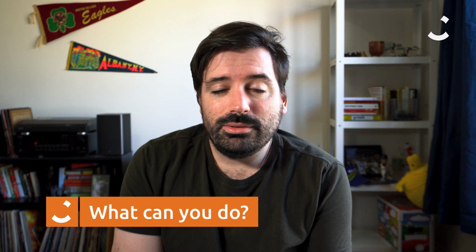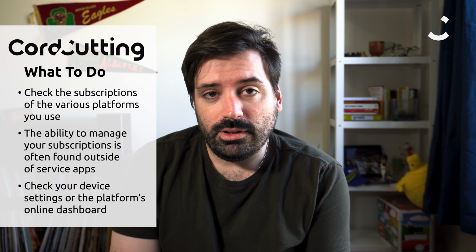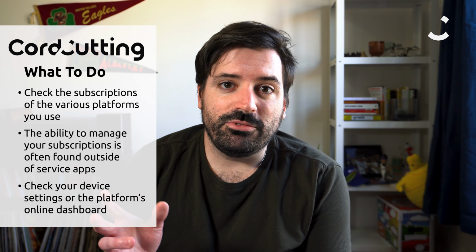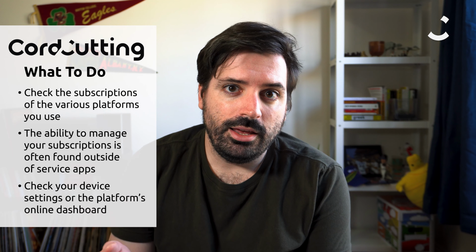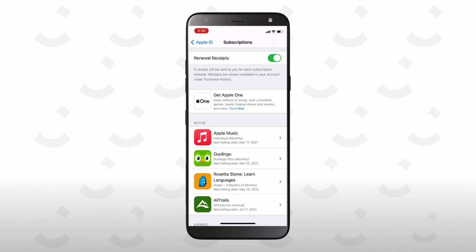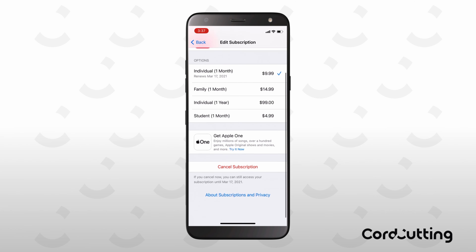So what can you do? Well, the first thing you can do is just start checking the various platforms that you use and going to the part of the platform or device that lets you manage your subscriptions. Now keep in mind this isn't necessarily in the app, in fact it's probably not. If you want to cancel, for instance, a subscription that you signed up through your iPhone with, then you wouldn't actually go to that app on your iPhone. You would go to the gears, the general settings on your iPhone, and you would go to your subscription settings and you'd probably be able to toggle them on and off, cancel them, turn off auto renew and various other things.